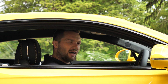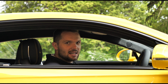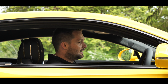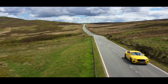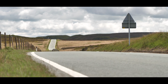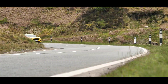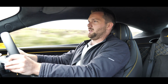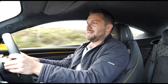But that's enough of all that. This car literally has speed in its name. So let's go and see just how much speed this car has. Yep, it's got a lot of speed.